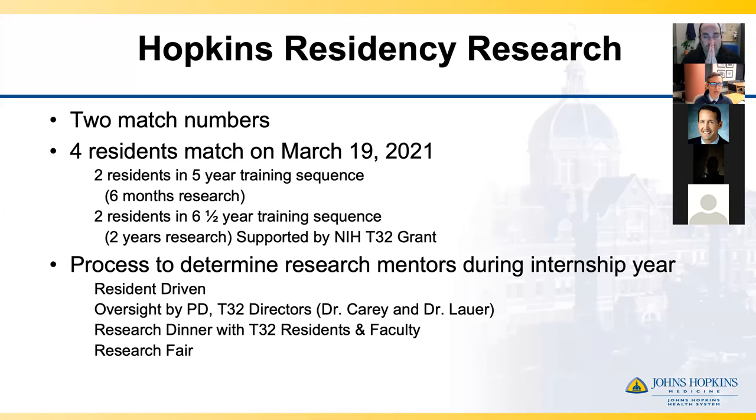The process to determine research mentors during the internship year is resident driven. It's overseen by the residency program director, Dr. Hillel, by the T32 directors, Dr. Lauer and myself. This is an essential part of helping people decide what research they're going to do. We also hope to have a research dinner again with the residents and faculty. We want to emphasize that research is part of the training culture here, not just for the T32 residents, but for all the residents.